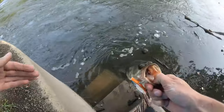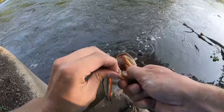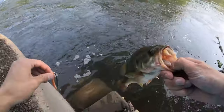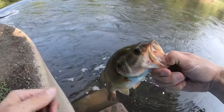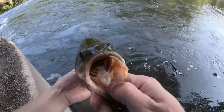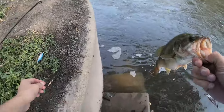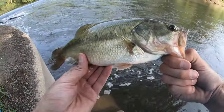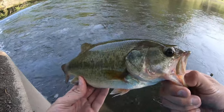Let's go. Let's go, a decent size one. Let's go. Thank you. That felt pretty big in this moving water.